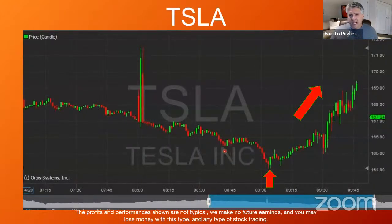Let's talk about another brand name, okay? Because now some of you here are asking, does this work with brand name stocks? Let's look at Tesla. Tesla went from 168, hit a big support level and started going straight up. Why would the stock go up, starting at 9 o'clock in the morning? What would drive that stock to go up? Can anybody tell me?